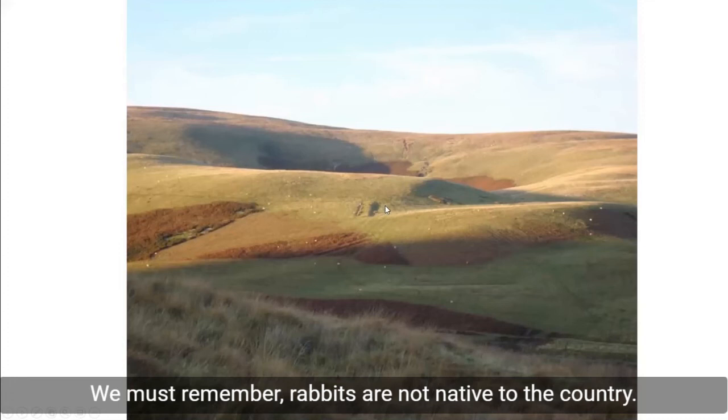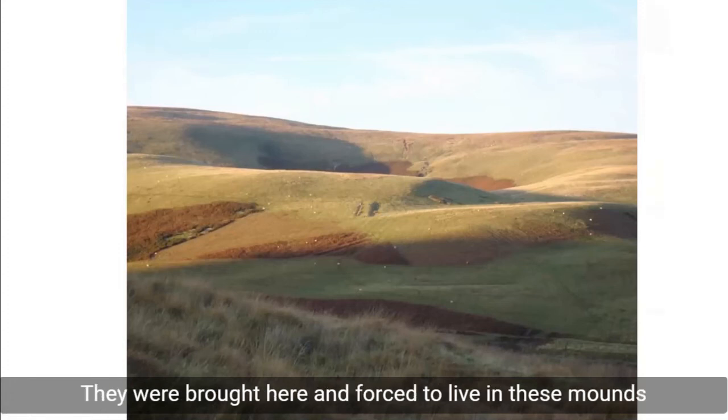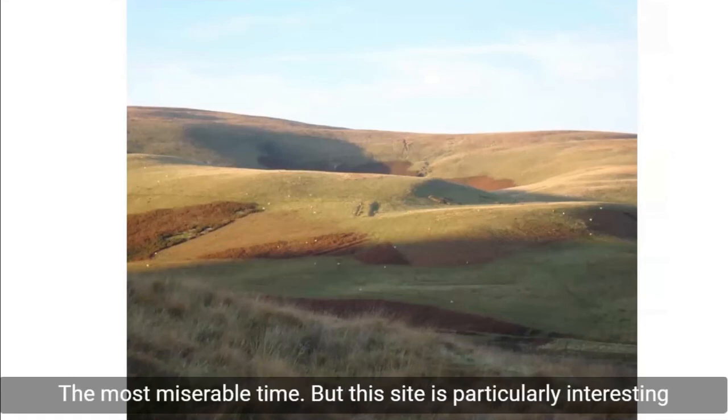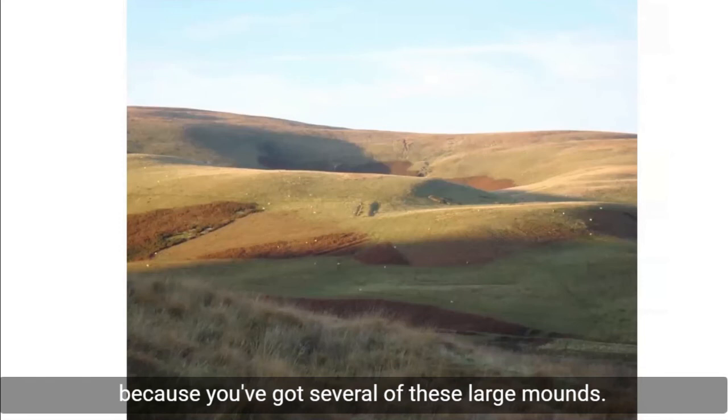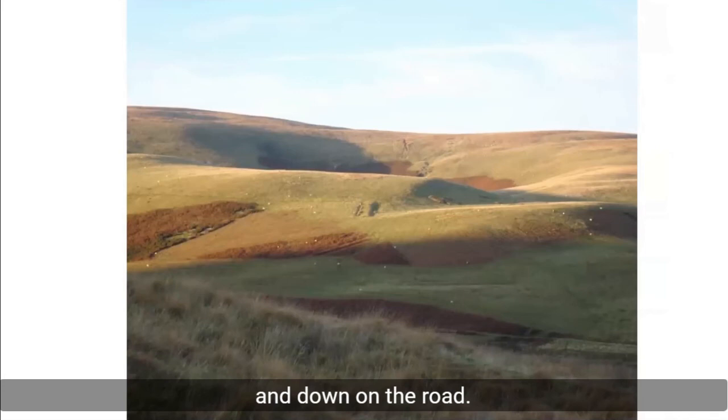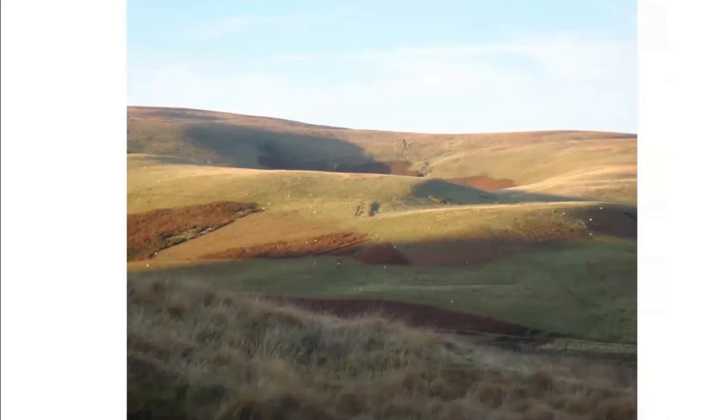You must remember, rabbits are not native to the country. They were brought in here and forced to live in these mounds on the mountains. Poor things, they must have had a miserable time. But this site is particularly interesting because you've got several of these large mounds, these artificial rabbit warrens on the hill. And down on the road, so there's the Cwmystwyth road you can see running along there.